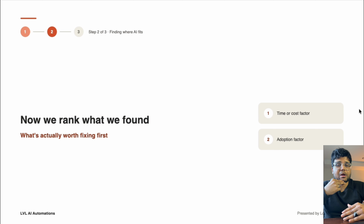So this is all about prioritization. You need to understand, okay, out of all these problems, which is actually worth fixing right now, which can wait, and where does AI actually fit in and make more sense to come in right now to help me. So it's all about the highest impact, the highest ROI in the shortest amount of time possible, with the amount of revenue that you're actually making, to get the quickest wins possible.